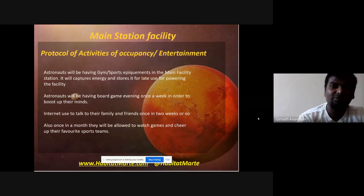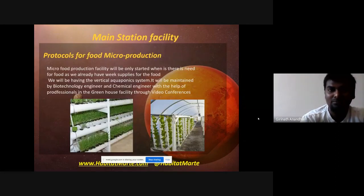Protocols for activity or entertainment. Astronauts will have a gym or sports equipment in the main facility station. It will capture energy and store it as well for later use by the facility. Astronauts will have onboard games, board game evenings once a week in order to boost their minds. Internet can be used to talk to their family and friends once in 2 weeks or so. Also, once a month, they are allowed to watch games and cheer for their favorite sport teams.